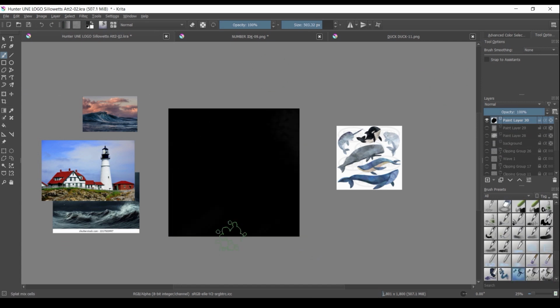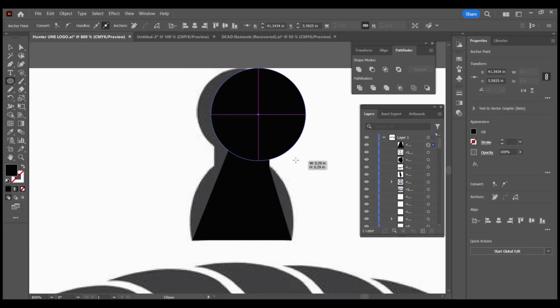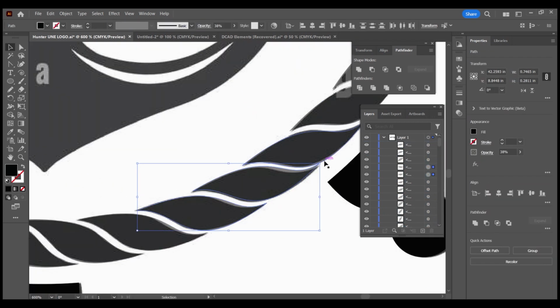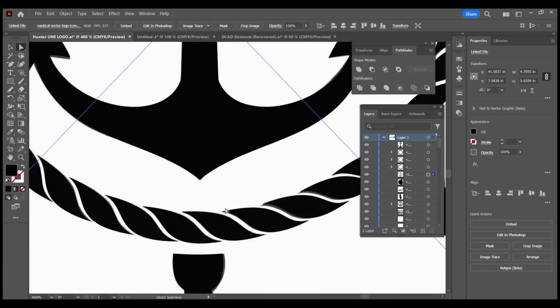But on the note of the actual work, after sizing it all up was done, I went to Krita and used some of the default water paint brushes to create textures for each of the elements, then used clipping masks to fit them into the shapes in Illustrator. The masks were then masked into a circle, which I thought looked a little bit empty, so I made a border out of a ship wheel, which is made of a rope and has an anchor in it.